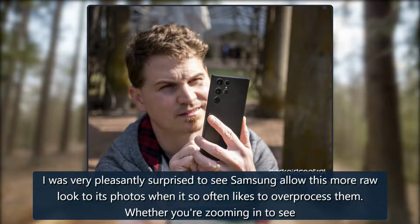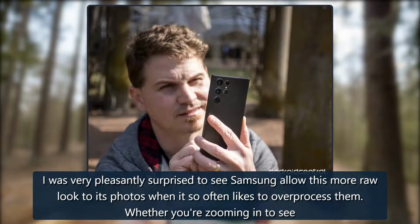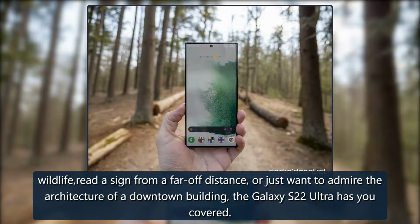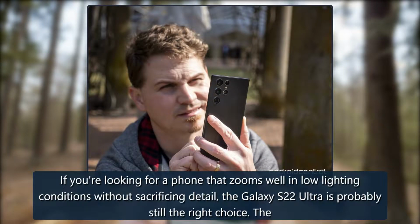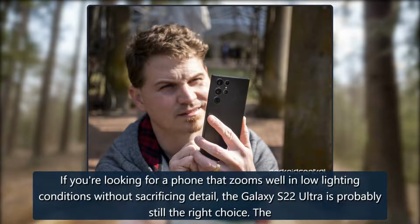I was very pleasantly surprised to see Samsung allowed this more raw look to its photos when it so often likes to overprocess them. Whether you're zooming in to see wildlife from a far-off distance, or just want to admire the architecture of a downtown building, the Galaxy S22 Ultra has you covered. If you're looking for a phone that zooms well in low lighting conditions without sacrificing detail, the Galaxy S22 Ultra is probably still the right choice.